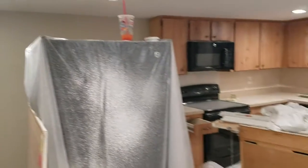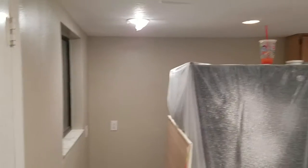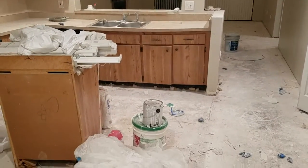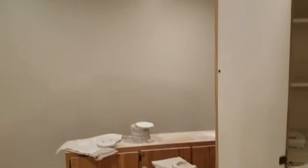Wow. This whole wall, there used to be a wall here. So this is all gone now. There used to be a wall there. That's gone. Last time I did the video, there were just wires and all sorts of things hanging down from the ceiling. This is sort of a staging room where there are some cabinets that will be put back in, because I am not renovating the kitchen right now.